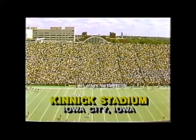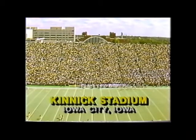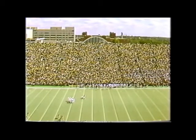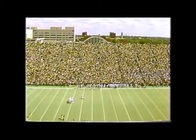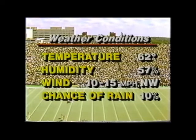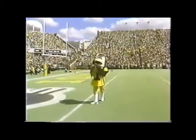Sold out Kinnick Stadium in Iowa City, Iowa, 66,000 on hand to see the Penn State Nittany Lions, 1-0, against the Iowa Hawkeyes, 1-0. And it is the kind of afternoon on which college football was meant to be played. 62 degrees at kickoff. Wind 10 to 15 miles per hour. Now that will be going from left to right.